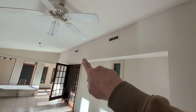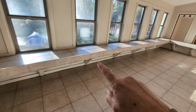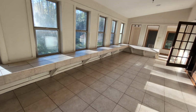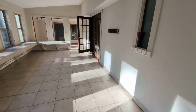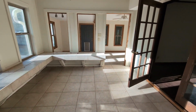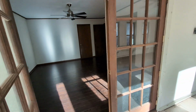Again, heated and cooled. It has this long bench or table. I'm not sure if it's supposed to be for seating or for workstations for kids. I'm not really sure. There's like hooks here. I kind of feel like this may have been like a homeschool area or something like that. This is the main bedroom that we looked at just a few moments ago.